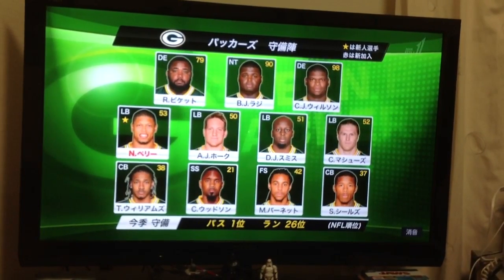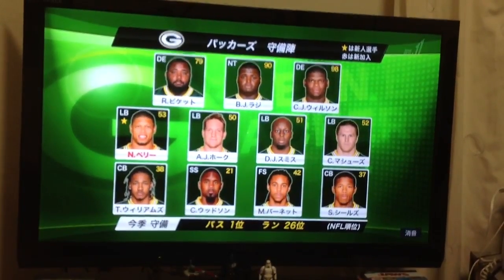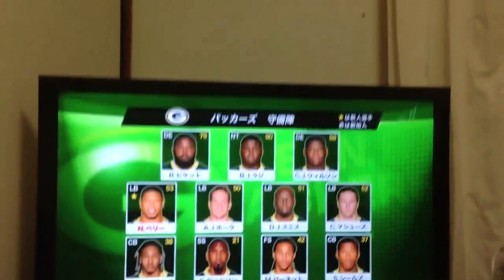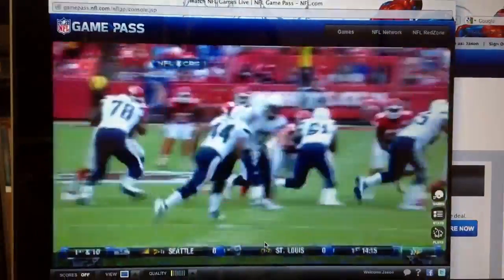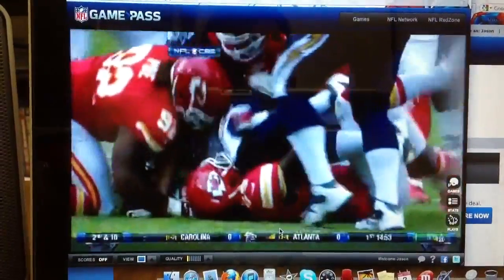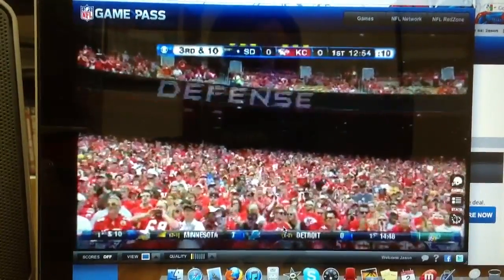Using the DVR, so I don't have to stay up and watch games from 1 to 3 in the morning is nice. But they only show 1 or 2 games on regular TV a week. So to watch more, to watch your favorite team consistently, I went with this package on the Game Pass, and so far I'm really enjoying it. Oh, the other big thing about Game Pass is you can get an app and watch on your iPad. So I've been watching games in my bedroom on my iPad. It's really convenient and easy.